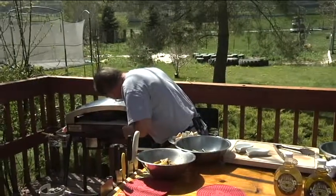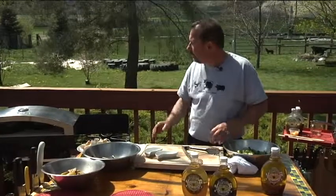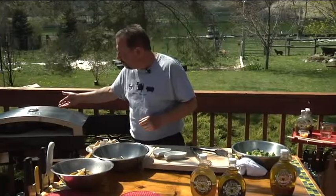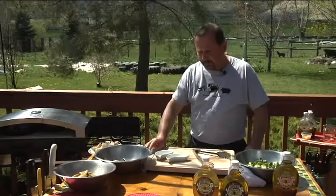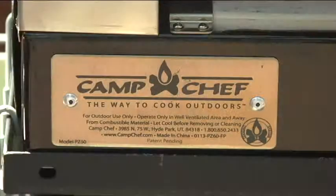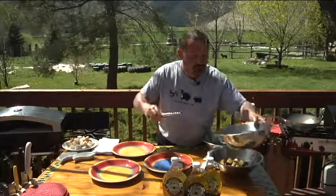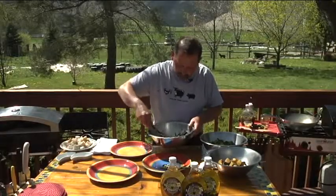And I'll get my chicken skillet, and I anticipate in about 5 or 6 minutes they'll be seared and finished. The steak, the pork chops will be done. I anticipate the ribeye steak to be medium, and the chicken will be finished. While our steaks, chops, and chicken are finishing in the oven, I'm going to go ahead and put the vegetables on the plate for them.